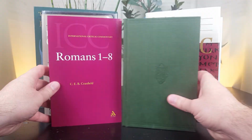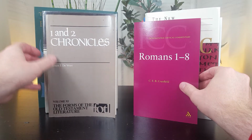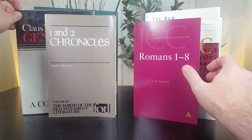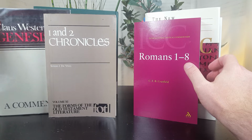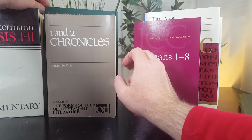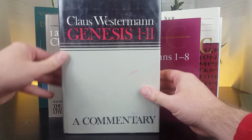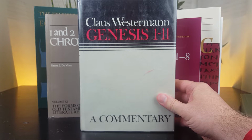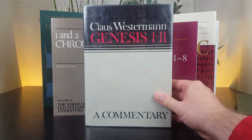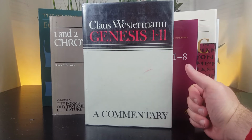All right, the second commentary, so I'll put that over there. Second commentary series that I'll talk about is the Continental Commentary Series. And my books are falling over here. So the Continental Commentary Series, let me just get that in the frame a little bit better there. It's a big book. It doesn't actually say Continental Commentary Series on it, but just take my word for it.